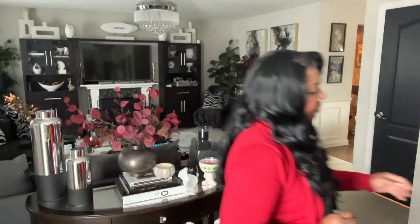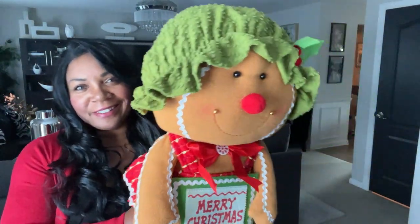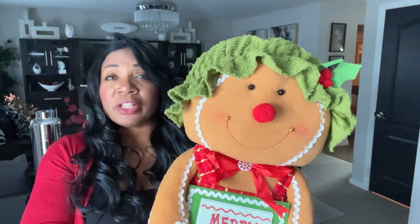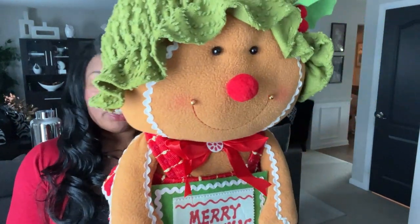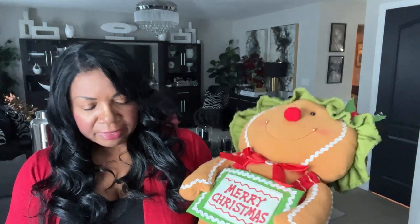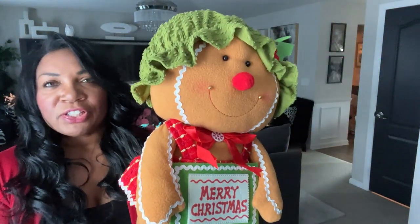Now, the last thing that I picked up after the holiday, and then I'll show you what I picked up from Amazon, is this cute little gingerbread girl. Look at her, isn't she so cute? So she came from Hobby Lobby. Again, I knew what my theme was gonna be this year. She was on sale at $13.76. I'll leave it down here on the screen. But isn't she so cute?